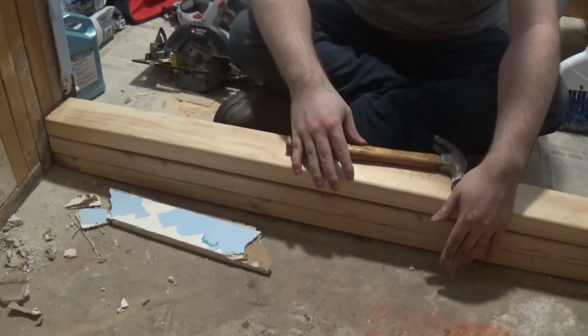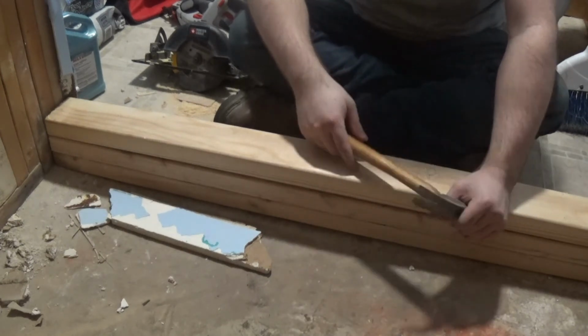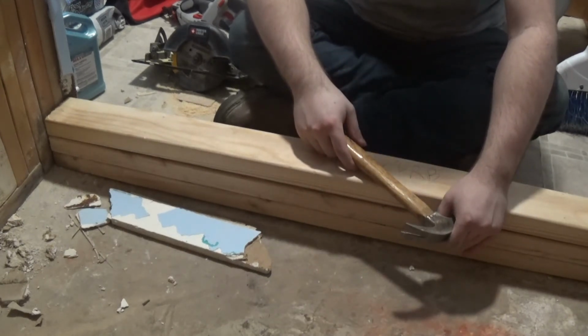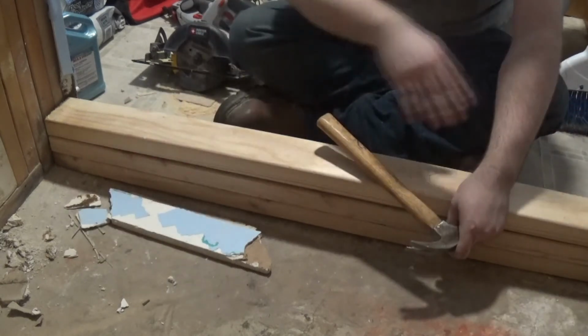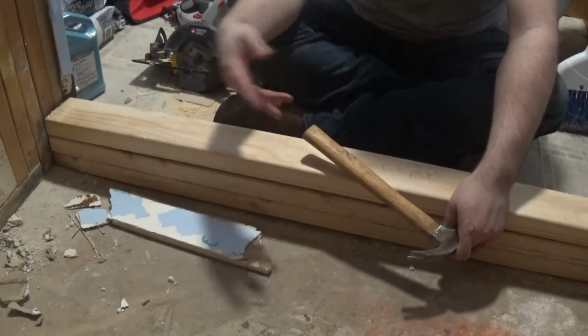That is it. That's about all I'm going to do today. Gotta wait for that mud to dry in that little hole over there. Then tomorrow I'll pour that first layer of mud over and then get a shower pan, put it on top of it and do another layer.